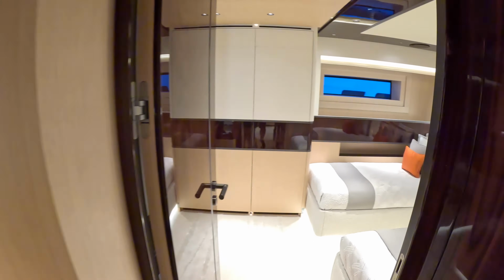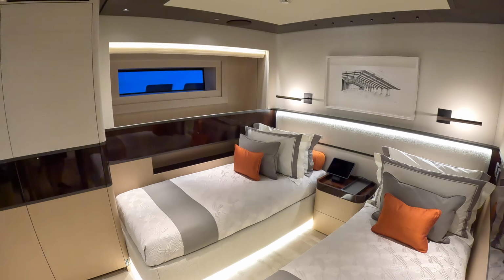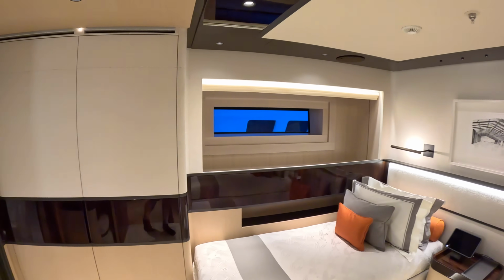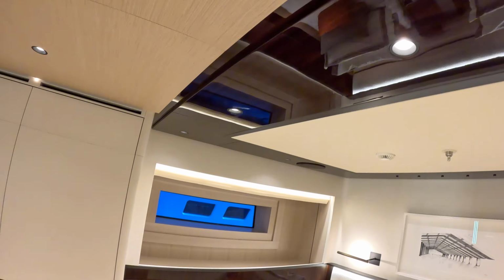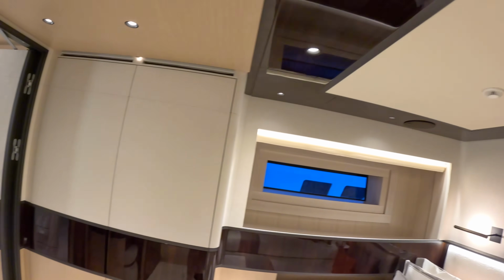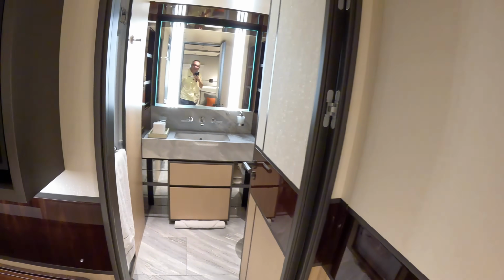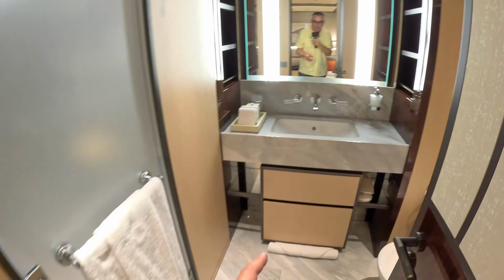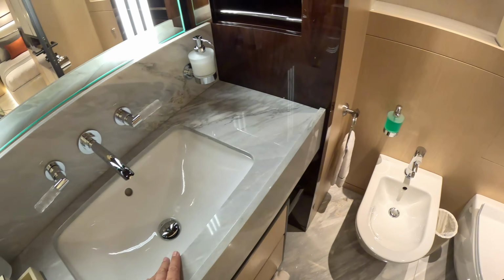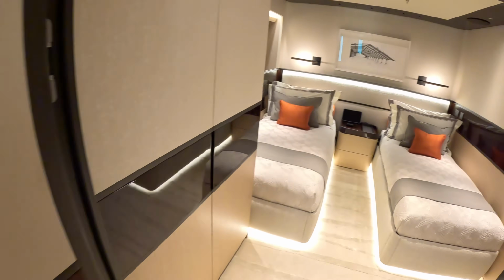This one is the same, 2 beds, can be configured as a double. Some beautiful lighting about the place, just stunning. And again, look at the finishes on the ceiling. We've got the high gloss wood, we've got the pale leather. Oh, yes, yes. Same deal here. Shower, bidet, toilet, basin. Good. Lower deck done. Let's carry on.